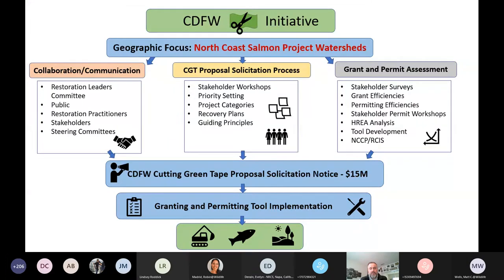So what we wanted to do was not only continue those efforts, but also take on some new initiatives that begin to address some of the stakeholder comments that we've received around the Restoration Leaders Committee, the efforts being taken on by Secretary Crowfoot, and lots of other conversations throughout our dialogue in the restoration community. The slide in front of you generally depicts our initiative and the process that we've been committed to for this year. It lays out three categories: collaboration and communication, proposal solicitation process, and the grant and permitting assessments.